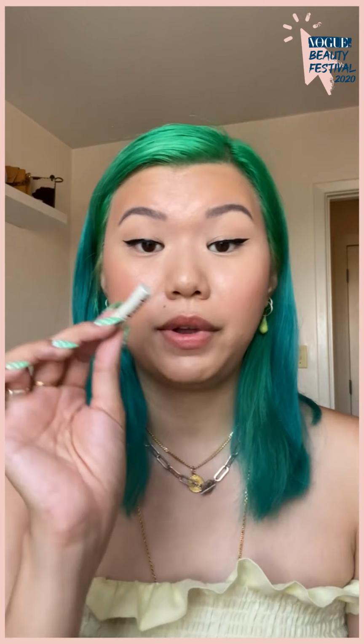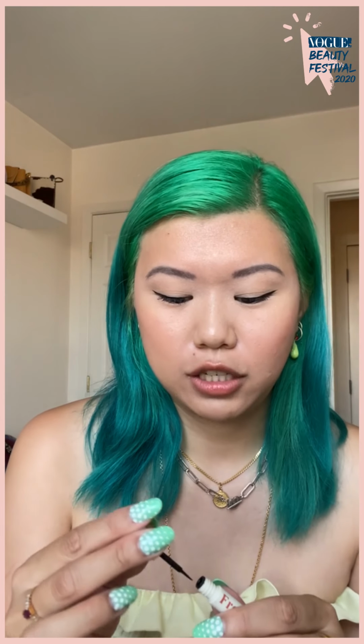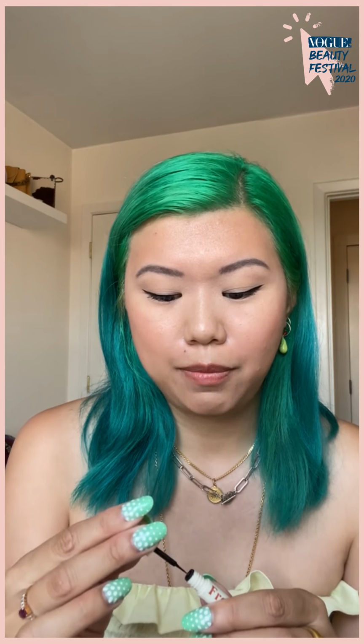So before I go in with my Fenty liners, I'm gonna go in with a little bit of Freck, which is a faux freckle product. Honestly, I just think it's fun to use. You don't need it by any means, but it is so fun and pretty. So what you do, you take the product and you just dot it on. Then you take your finger and you kind of blur, you just stamp over it. I don't like to go too heavy on the freckles, just a little bit.